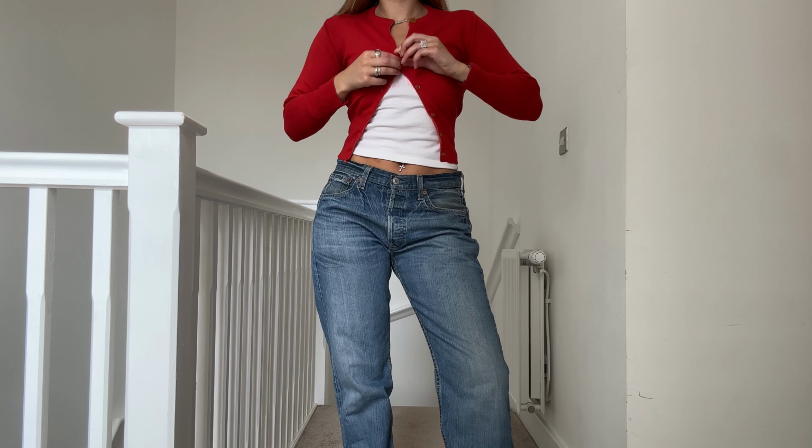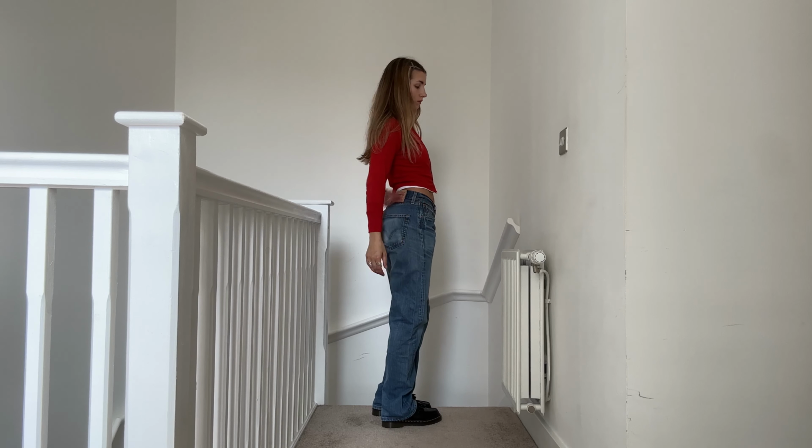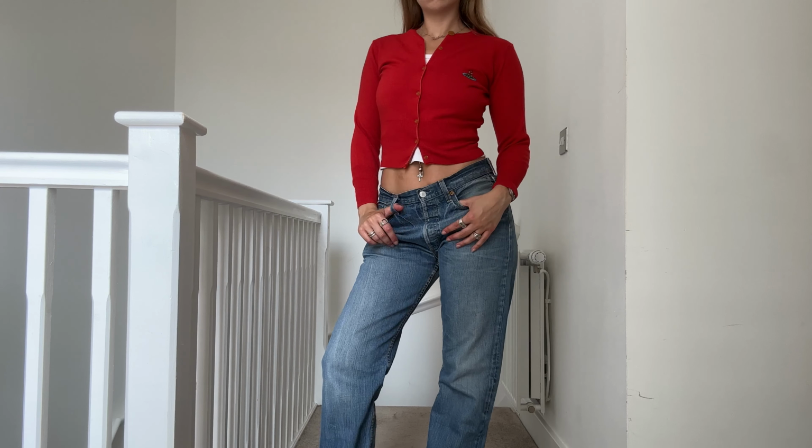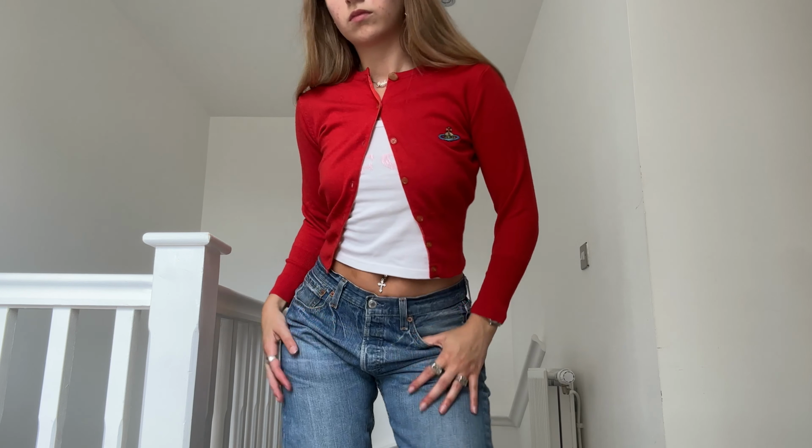Then I tried the same bottom half but with a Vivienne Westwood cardigan. Also really like this. Wouldn't say it's that 90s minimalist, but I ended up wearing it for the rest of the day, so that was clearly a win, and I just love this cardigan.